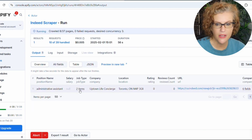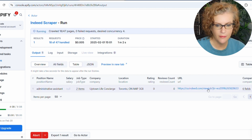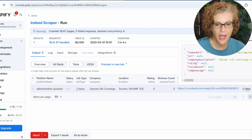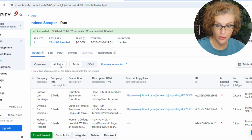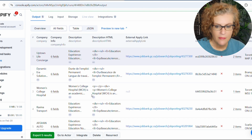And here we go. We see these 2 items. It's still kind of running through here. You click over here, but we can look at the all fields or the table, and you can see all of the information that you're going to find. Oh, look, it's finished, turned green. We can look at all fields here.